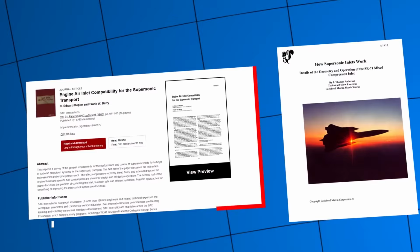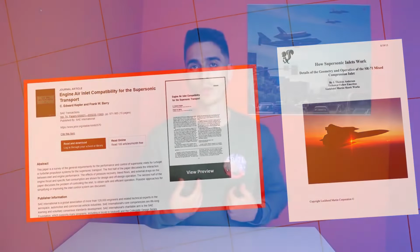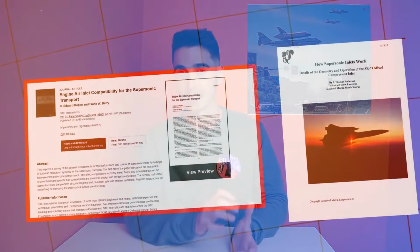The paper is private and I can't show images from it in the video. I was able to access it with a student license. But don't worry, because the Lockheed Martin document is public, and I'm going to explain everything I learned from the paper using the Lockheed Martin document. So let's get to it.